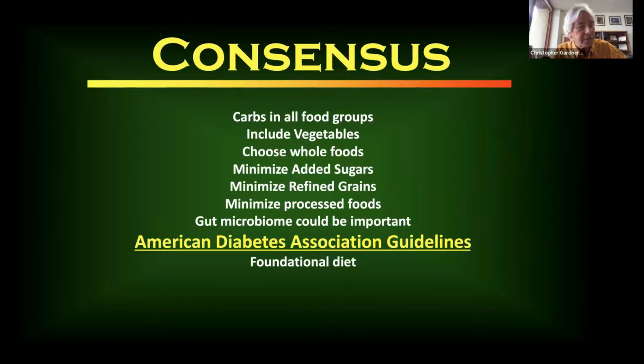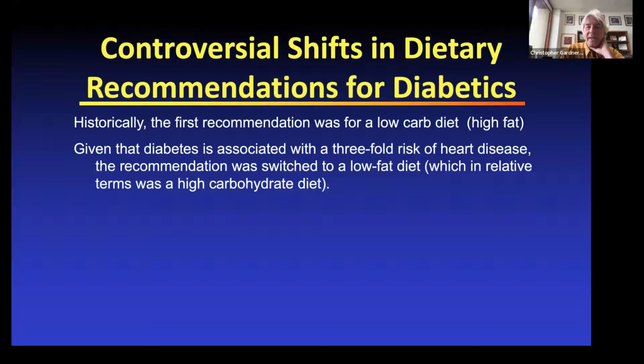And because I do lots of studies like this, I got invited recently to participate with the American Diabetes Association on some updated guidelines, which had been frustrating a lot of people for a while because historically, at least in the US, for diabetes, a low carb diet was recommended, which made sense. People with diabetes have a hard time managing their glucose. But a low carb diet is, by definition, a high fat diet if you're getting enough calories to maintain your weight.